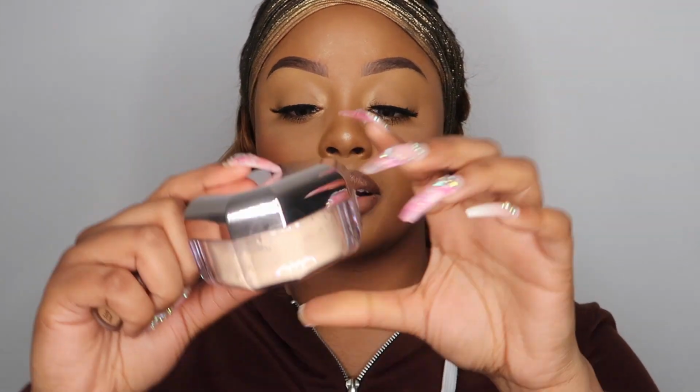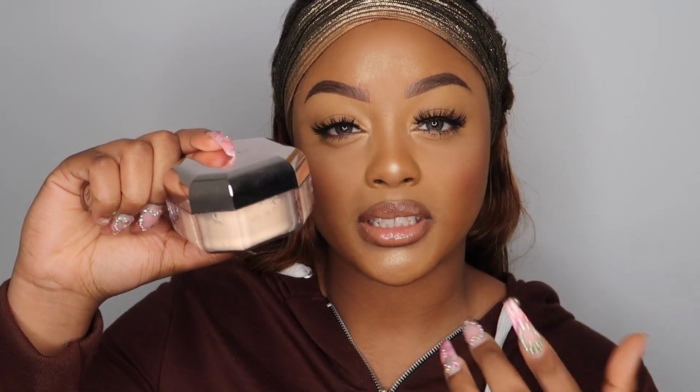I hate using grainy setting powders on my face. I just find that it gets really moldy, it interferes with the concealer, and it just leaves blotches everywhere. With this one, it doesn't do that, and I'm very happy with that. It is a decent amount. I mean, for £24, this is more than enough. This is really good.